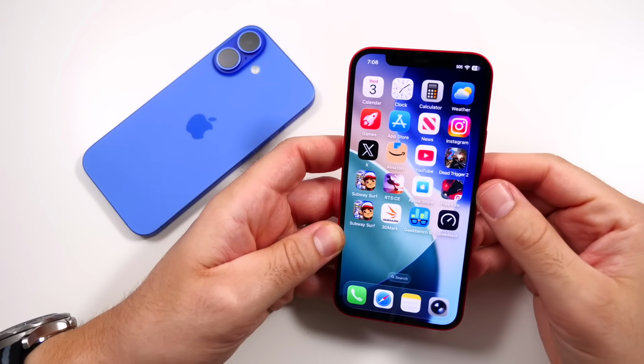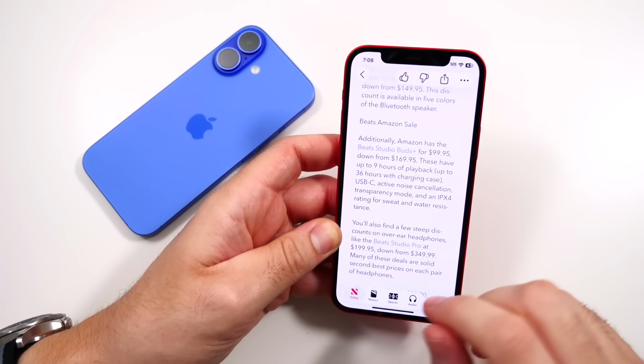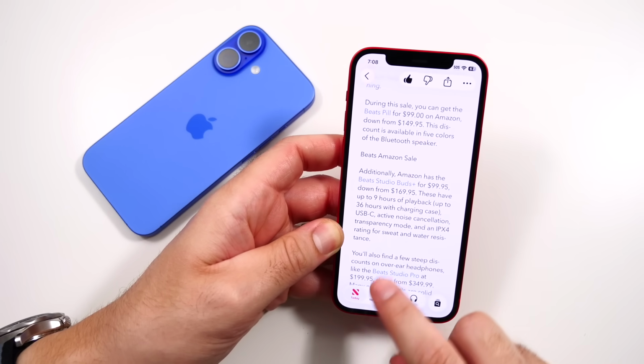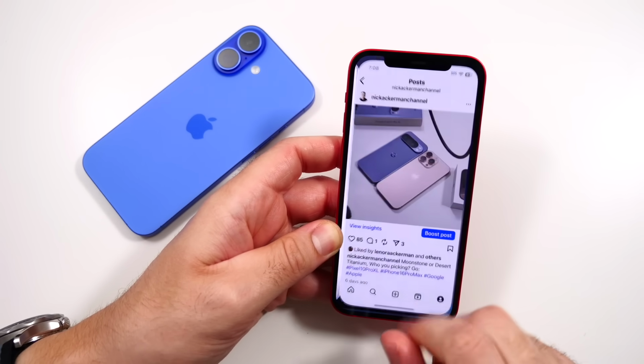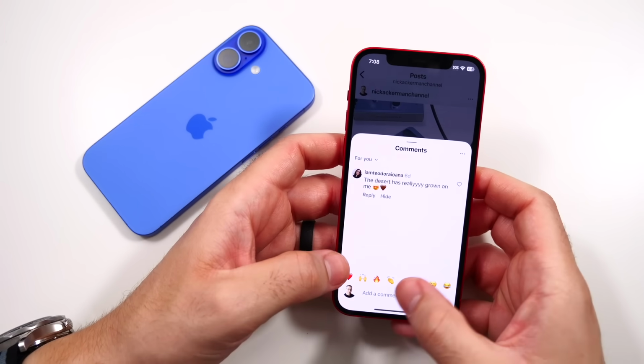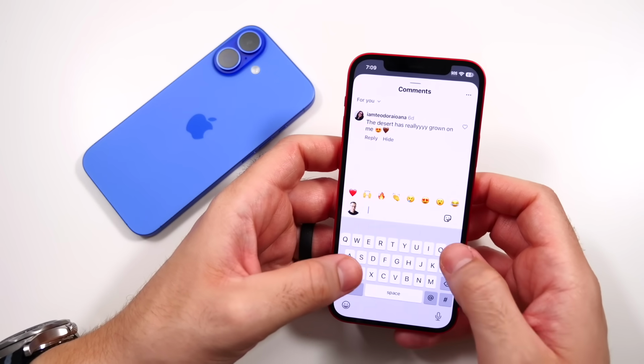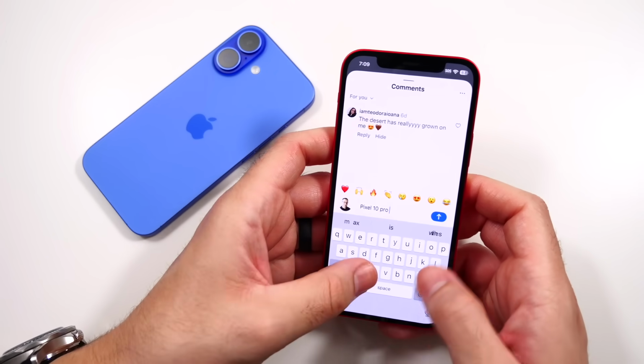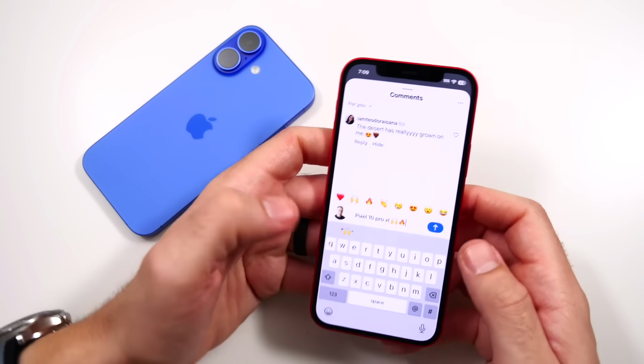All right, so I'm going to just do a quick demo of some real world usage. So I'm reading an article here. I'm going to thumbs up this article. Then I'm going to swipe over here, go to Instagram and comment on this post. You see how the keyboard took a second to load there? That was a little bit slow. Pixel 10 Pro XL, Fire device.